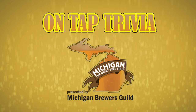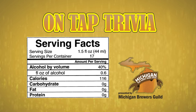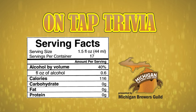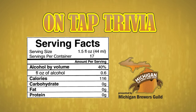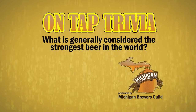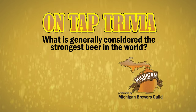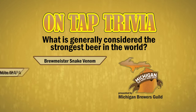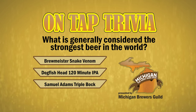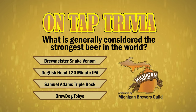It's time for On Tap Trivia, brought to you by the Michigan Brewers Guild. The alcohol content of a beer is measured in terms of ABV, which stands for alcohol by volume. Most beers fall between 3% and 12% ABV, but this beer is considered to be the strongest in the world. Is it Brewmeister Snake Venom, Dogfish Head 120 Minute IPA, Samuel Adams Triple Bock, or BrewDog Tokyo? Find out when Pure Brews America returns.